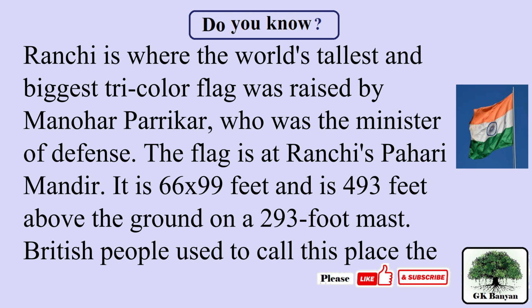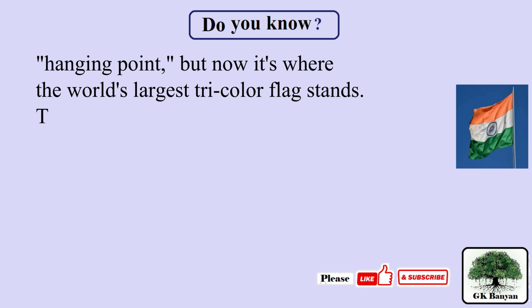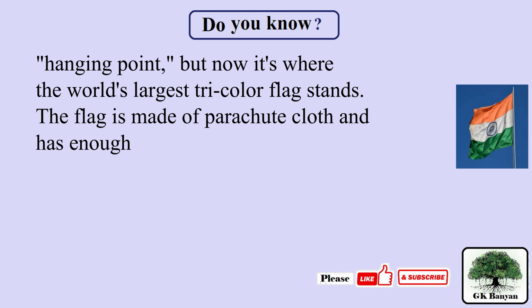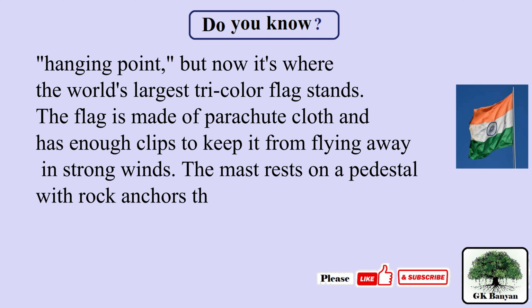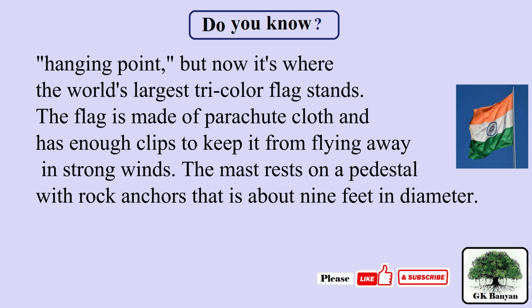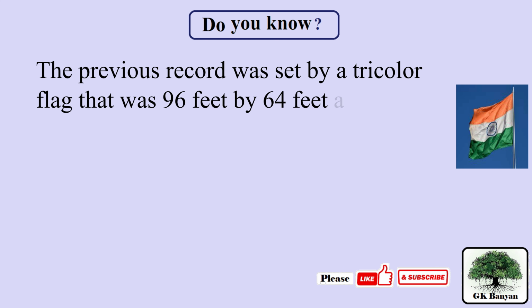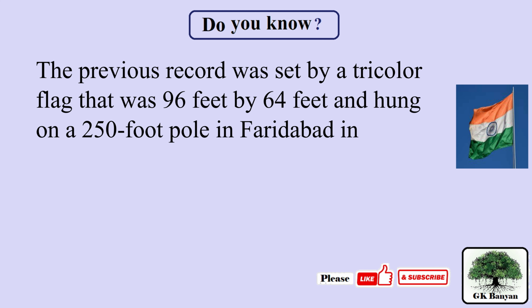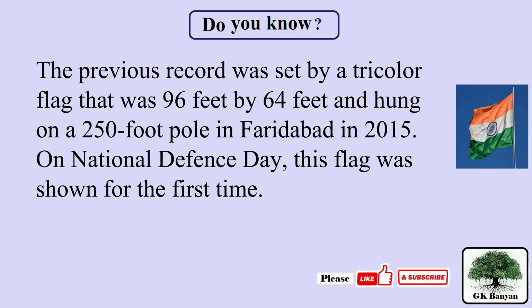British people used to call this place the hanging point, but now it's where the world's largest tricolor flag stands. The flag is made up of parachute cloth and has enough clips to keep it from flying away in strong winds. The mast rests on a pedestal with rock anchors that is about 9 feet in diameter. The previous record was set by a tricolor flag that was 96 feet by 64 feet and hung on a 250-foot pole in Faridabad in 2015. On National Defense Day, this flag was shown for the first time.